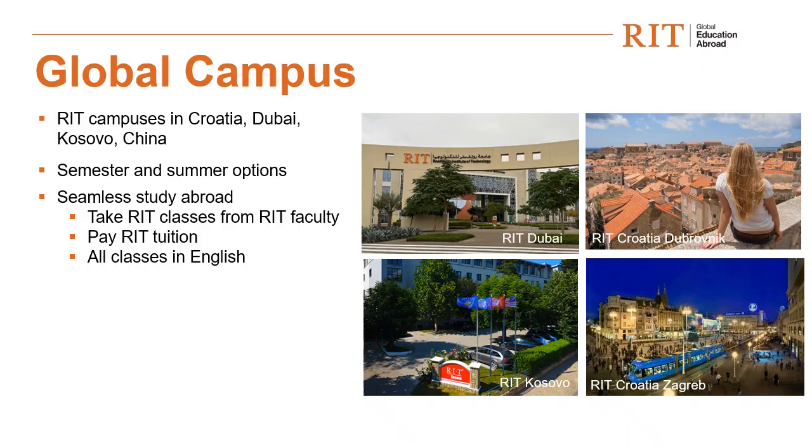Studying at an RIT global campus is a very easy, seamless way to study abroad. You're taking RIT classes from RIT faculty. You can find courses listed in RIT SIS. You're paying your same RIT tuition on semester programs, can use your RIT financial aid and scholarships, and all of your classes are taught in English.